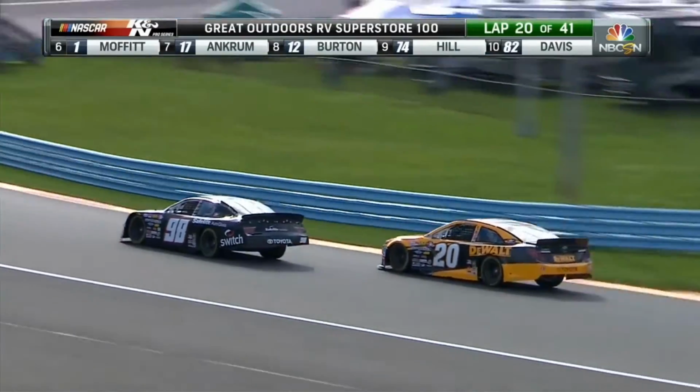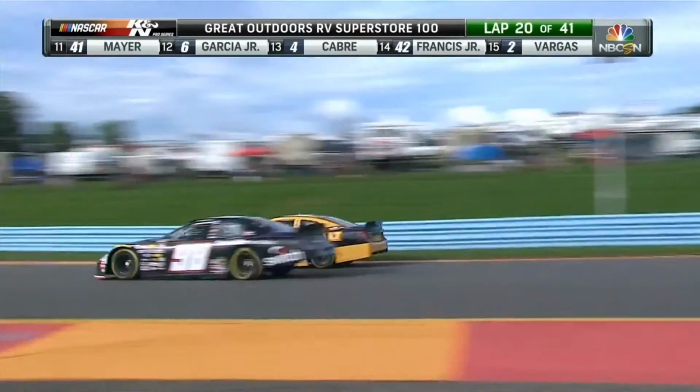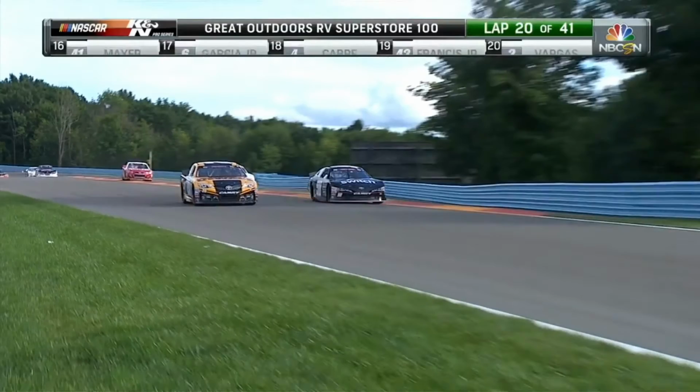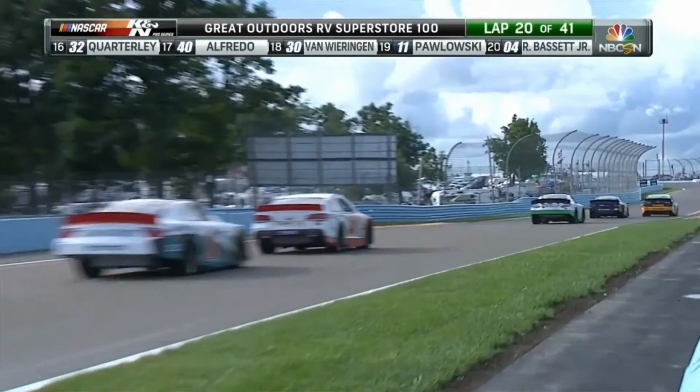We see them racing for what they believe is the lead, and it is the lead. But we know that they're not going to be able to go to the finish, and that when they do pit, there'll be a penalty. That's right. It'll be a one-lap penalty for improper fueling. So this is fun, but it won't last.